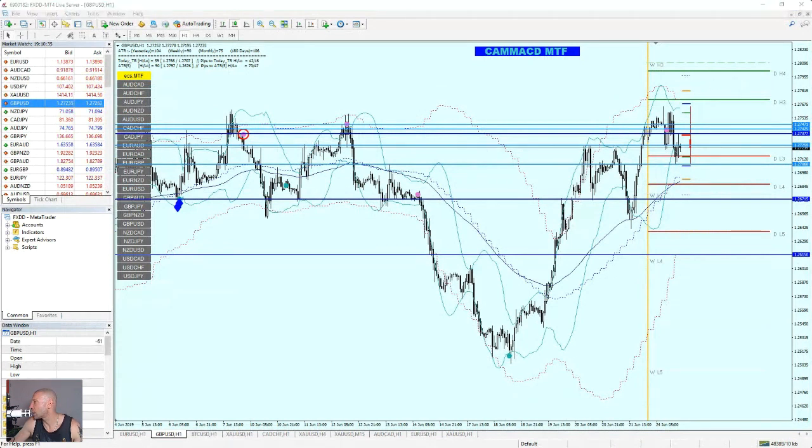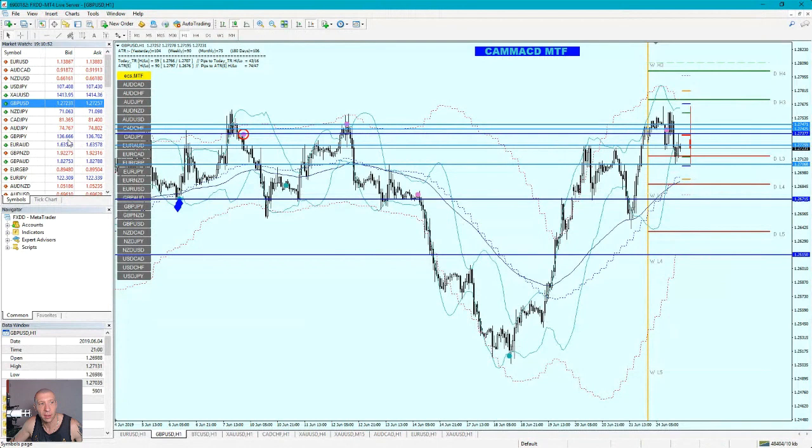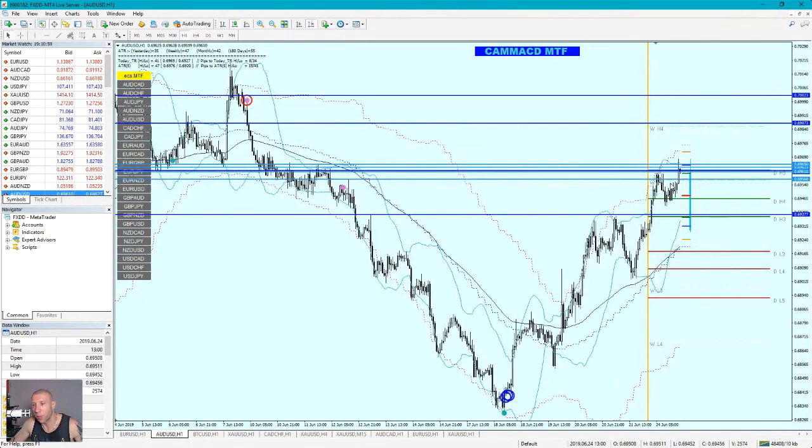Next one is the Australian dollar. Buy 69.20, stop 68.85, TP 69.85, sell 69.85, stop 70.15, TP 69.40. 69.20 is the Australian dollar buy trade. So if the price gets here, this is a long trading opportunity, the POC zone. But if the price gets higher without a retracement, 69.85 is a sell here. Daily resistance and weekly H4 confluence. So buy, sell.